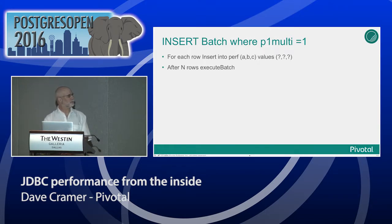So if we just do P2 multi, it just ends up being the number of rows that we're inserting. For each row, we insert into the table one set of values for each row, and after n rows, we call execute batch. So at that point, nothing until execute batch has been called. We don't execute anything. We don't insert anything into the database.